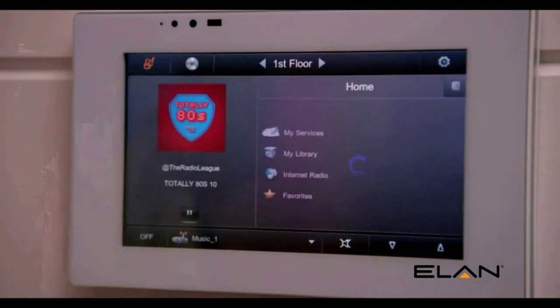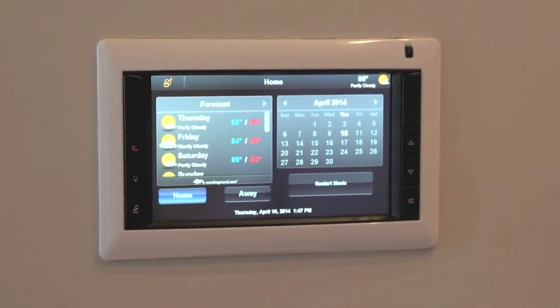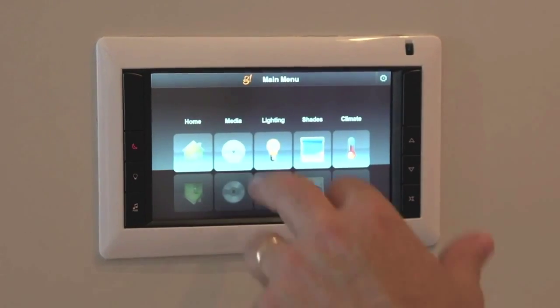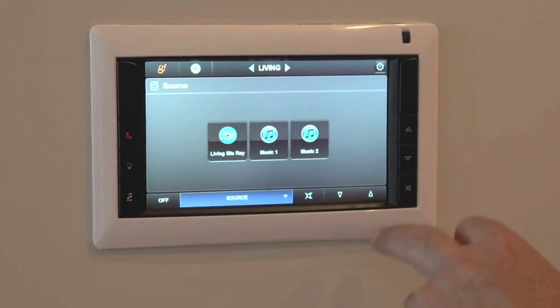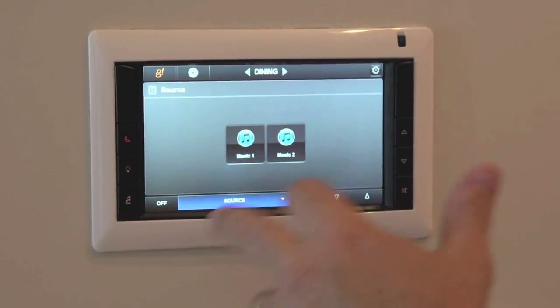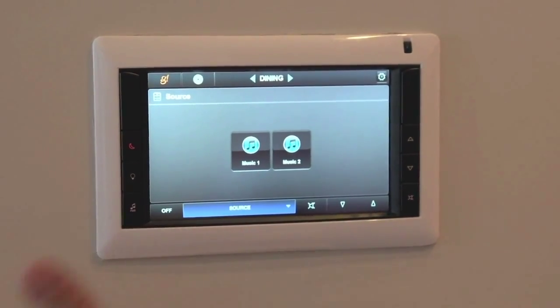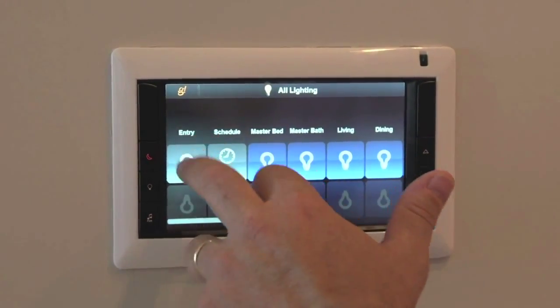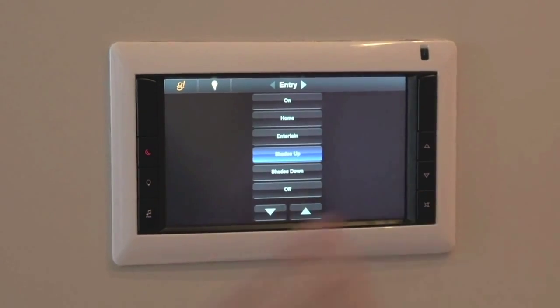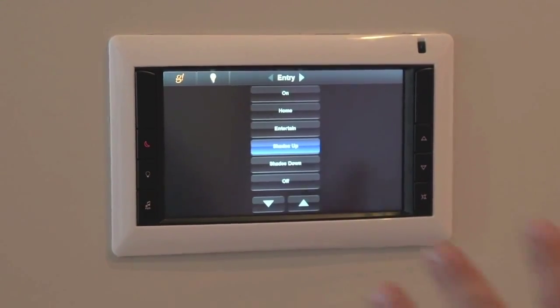So in this business, simplicity is the name of the game. Everything has to be easy to use. And with an Elan system, everything is very, very simple. Everything is icon driven. If you want to change the temperature, it's very simple. Select a room, temperature up, set a schedule. Everything's very easy. And you have access from the screens or from your iPhone equally from anywhere in the world.